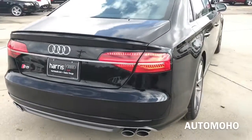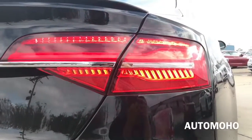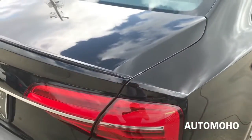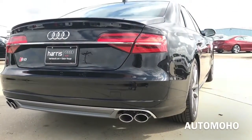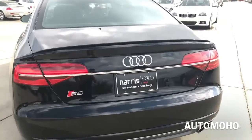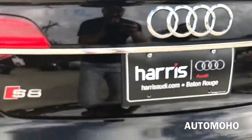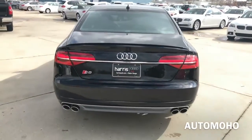Now looking at the back, you quickly notice the iconic LED tail light with integrated LED brake light, as well as LED turn signal light. Very beautiful tail light. And there you also have the rear deck spoiler. At the bottom is the rear diffuser that frames the quad chrome tip exhaust. Park assist is also integrated into the rear bumper. And the rear view camera is located above the license plate. And there you have the S8 badge. And there's the third LED brake light on top.